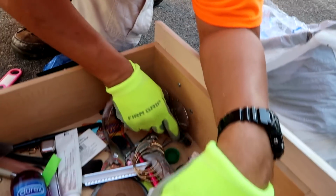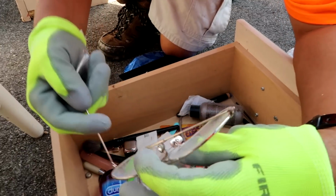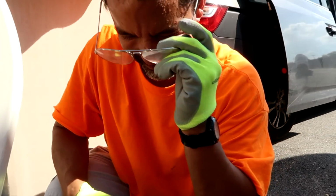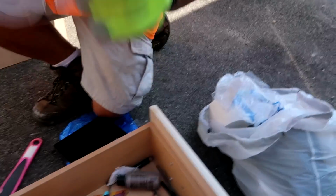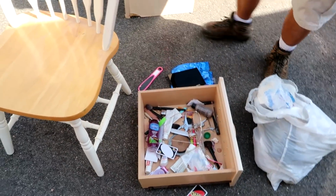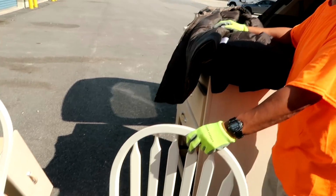What kind of glasses are those right there? Jeffrey Dahmer glasses. Good Lord. Well, that's all right, man. For $5, I mean, you can't lose. Yeah, the two little cots, man. You can't lose over there.